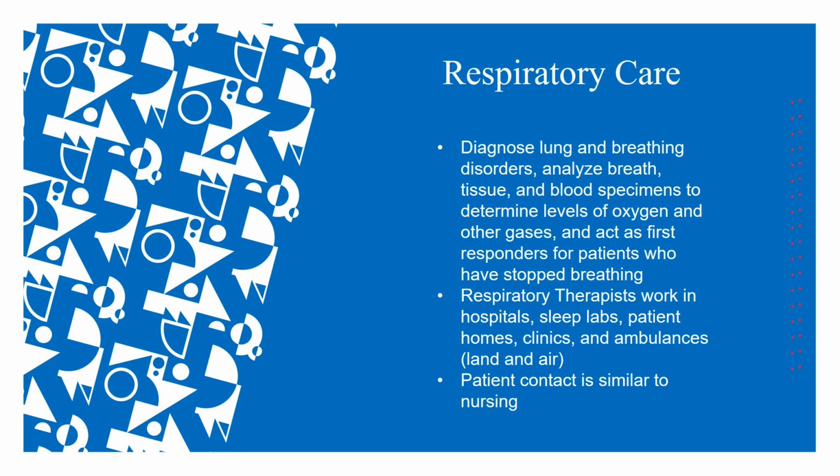They diagnose lung and breathing disorders. They analyze breath, tissue, and blood specimens to determine levels of oxygen and other gases. And they act as first responders for patients who have stopped breathing. We see respiratory therapists in lots of different locations: hospitals, sleep labs, patient homes, clinics, and ambulances, particularly air ambulances, because if you're on a life flight helicopter, you're probably not breathing very well. And so we want an expert in the helicopter with you to get you to the hospital.